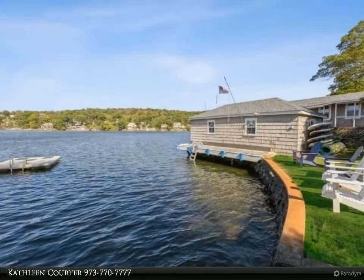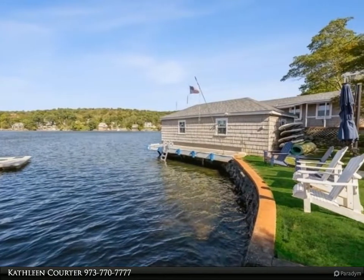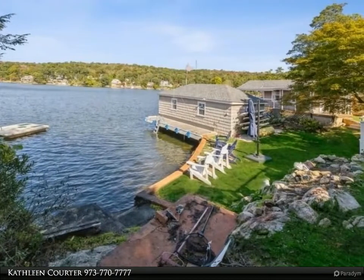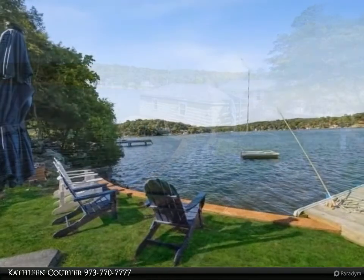Cathedral ceiling with exposed beam. Gourmet kitchen, granite countertops, stainless appliances. Center island overlooks the dining area. Living room with gas fireplace, offering luxury vinyl flooring throughout.